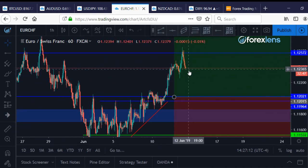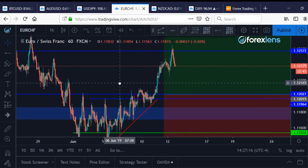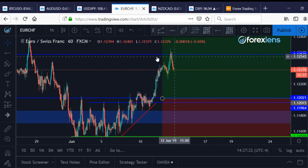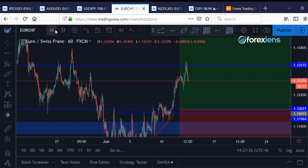So EUR/CHF could actually come down to the 1.1202 region, so right here. So it could be a short opportunity. If you want to play it safe, and I might do the same, I might close out for good. But it was a good swing trade nonetheless.